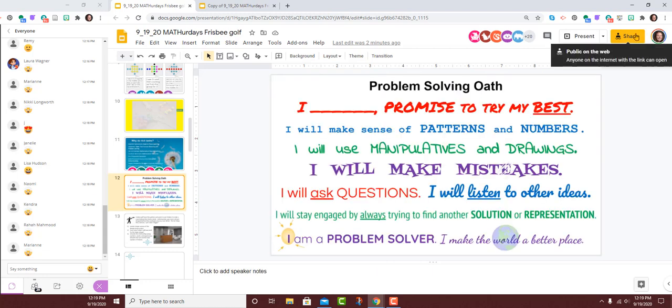On slide 12 is the problem solving oath. I'm going to ask if you agree with this. If you want to take the oath today, you type your name in the chat box. That's how you can pledge this oath.